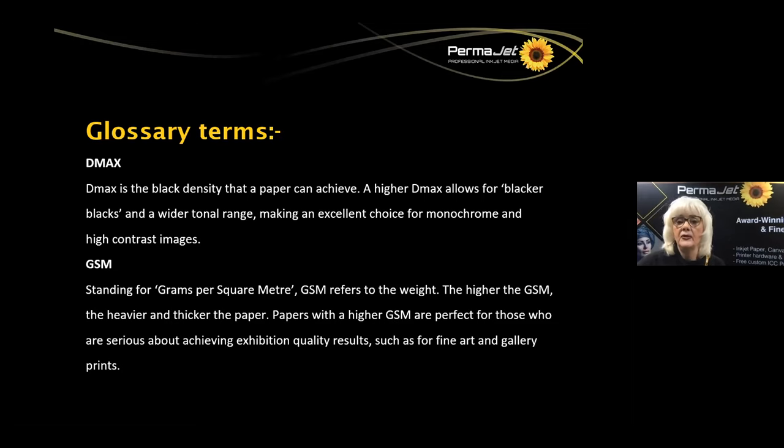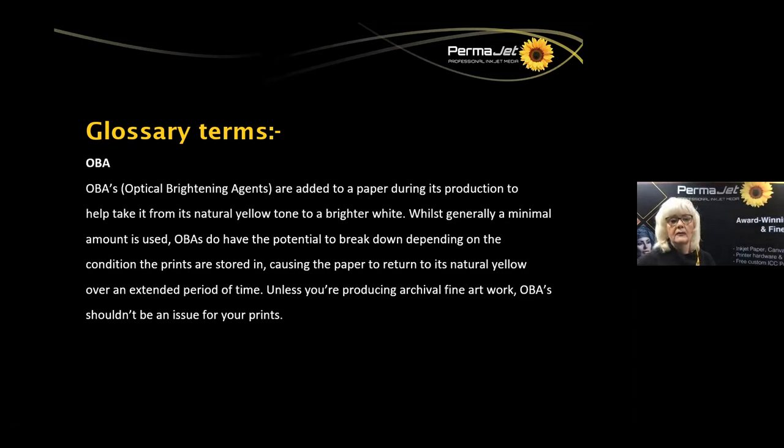GSM stands for grams per square meter. Now this refers to the weight of the paper. The higher the GSM, the heavier and thicker the paper. Papers with a higher GSM are perfect for those who are serious about achieving exhibition quality results, such as for fine art and gallery prints. Now OBA, you might not have heard this, but it stands for optical brightening agents.